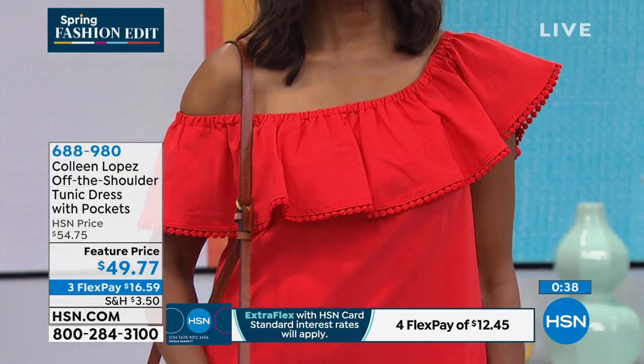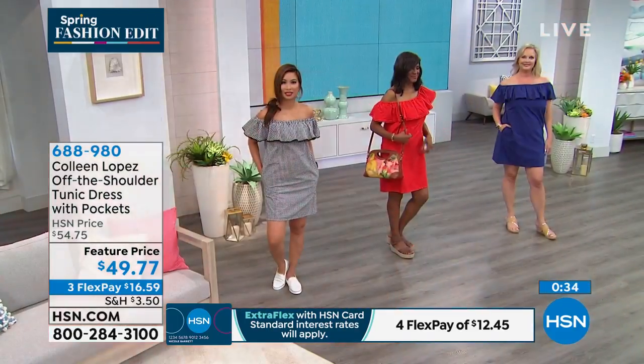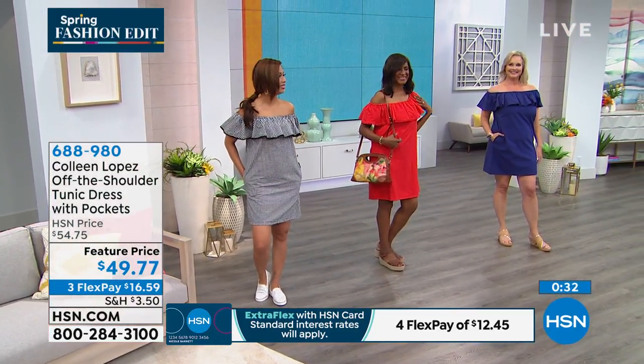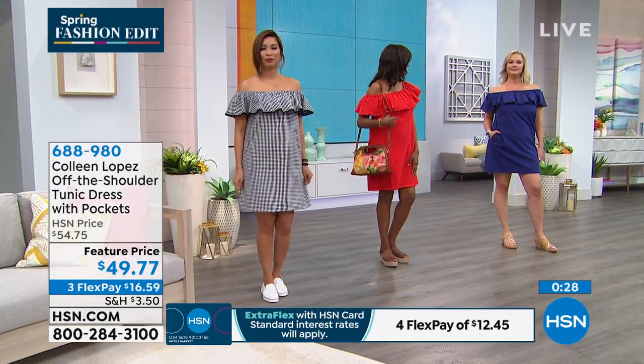So it really is going to change based on what you need. And it's just adorable. And you did the ruffle the right way. Ruffles are so hard to pull off the right way. Yeah. It's not a giant ruffle. It's enough to make a statement, but it won't overwhelm you.